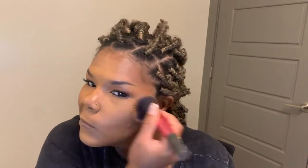So I'm going to take my all over powder, and I use Sephora's Microsmooth Baked Face Compact. And I take my big old fluffy brush. And after that, I'm going to spray my face. Should have sprayed it before I put these lashes on, but here we are. Yes, I go buck wild with the spray.